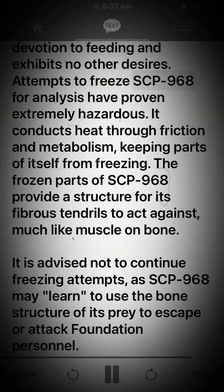Attempts to freeze SCP-968 for analysis have proven extremely hazardous. It conducts heat through friction and metabolism, keeping parts of itself from freezing. The frozen parts of SCP-968 provide a structure for its fibrous tendrils to act against, much like muscle on bone.